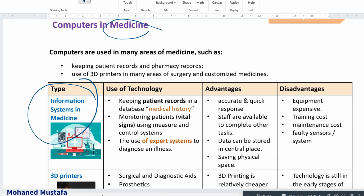What do you mean by centralized? That if you go to any other hospital, by only checking or searching using your identity card, they will find all information about you: history, allergies, diseases, everything, without asking you a single question. Are we good? So it's very convenient for you and for them.